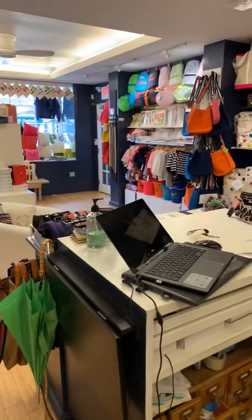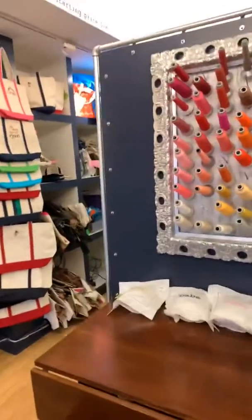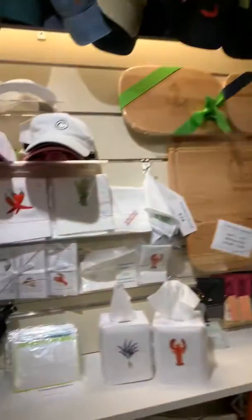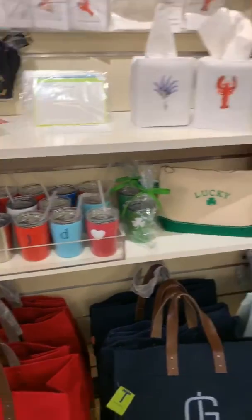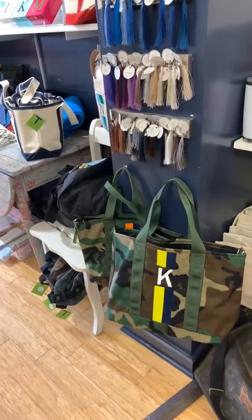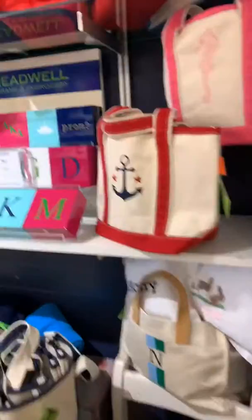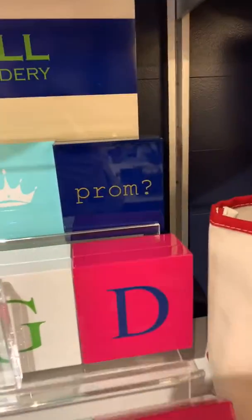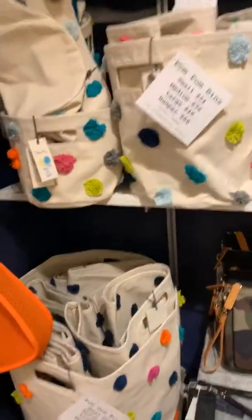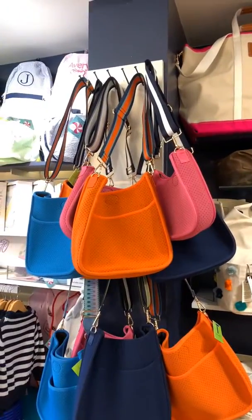So that's one side, the desk, the beautiful threads. And here's the rest of the hostess gifts with cutting boards and hand embroidered linens, coffee mugs, little kid cups, and then advantage totes. Here are the camo totes. It's a slip of the tongue there. Our thread swatches. The bobble boxes are very popular, especially for high school graduations or even prom. And I love these little pom-pom storage bins. These crossbody bags just came in and are very popular.